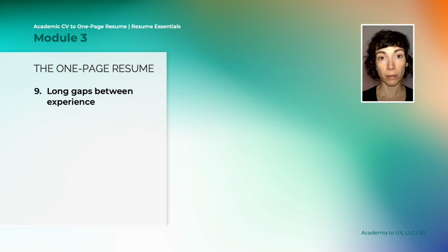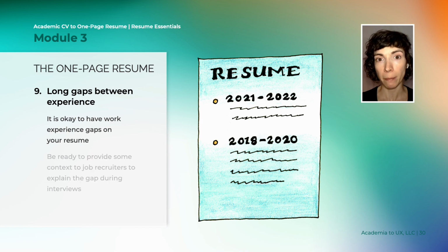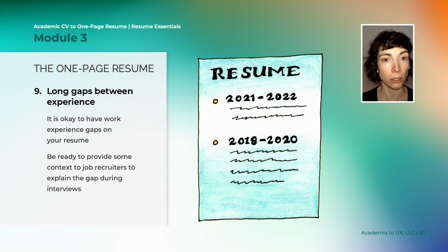In the event you have a longer work experience gap in your resume, be that because you took a leave, needed to care for a family member, or spent that time as a bartender to save up cash, just be prepared to provide some context to job recruiters or hiring managers to connect the dots between relevant job experience during your interview.